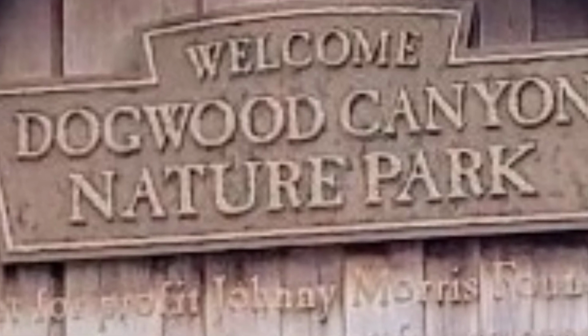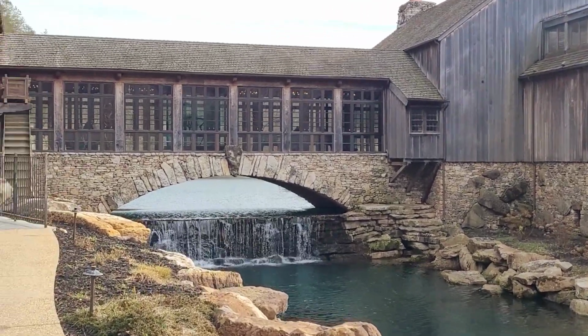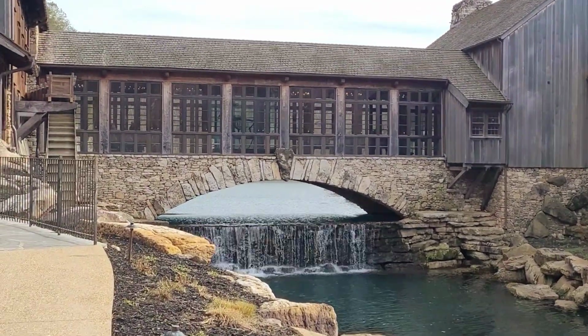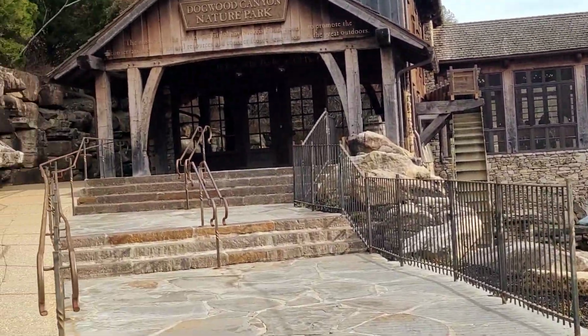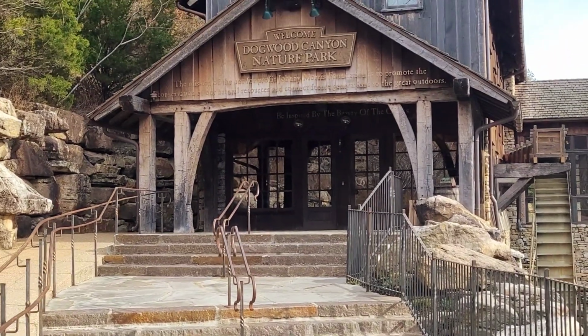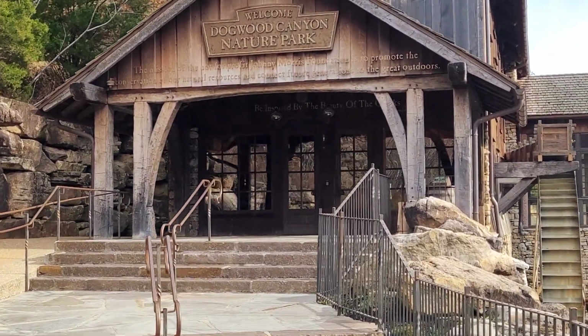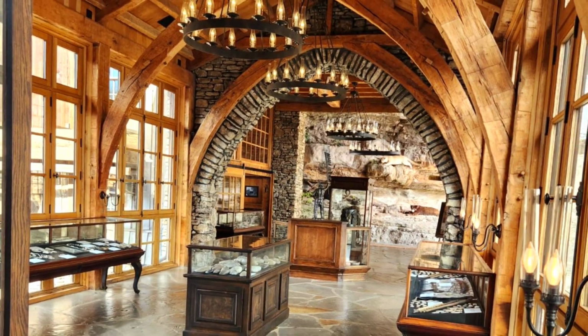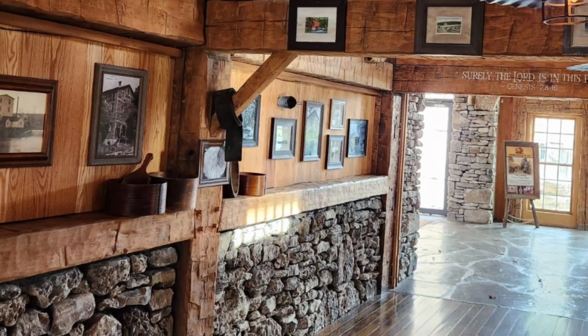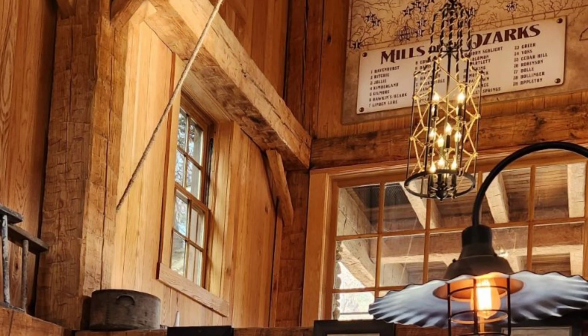The entrance to Dogwood Canyon is through this beautiful canyon mill, where inside you can find museum-quality exhibits displaying local Native American artifacts. This is a very impressive entrance. Next, we pass by the Canyon Grill, which also features an outdoor patio that looks onto a 120-foot waterfall. We will check that out before leaving today.